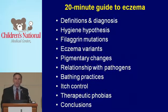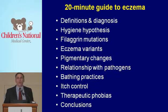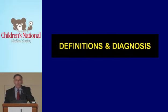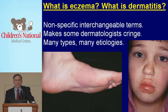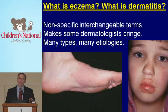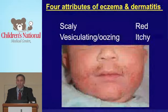Now, the first thing we'll talk about is mostly about what is commonly called eczema, but I want to refine the definition and the diagnosis a little bit here. So what is eczema? What is dermatitis? Now, to a dermatologist, these are interchangeable terms. They often make dermatologists cringe when we just hear we have a patient with eczema or a patient with dermatitis, because there are many types of eczema and many etiologies for that.